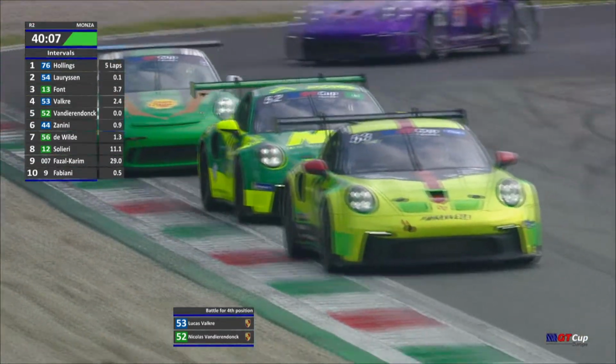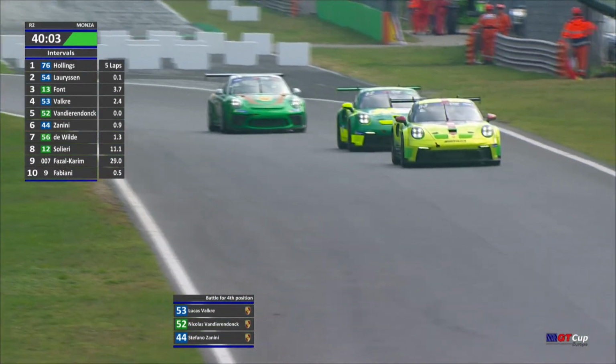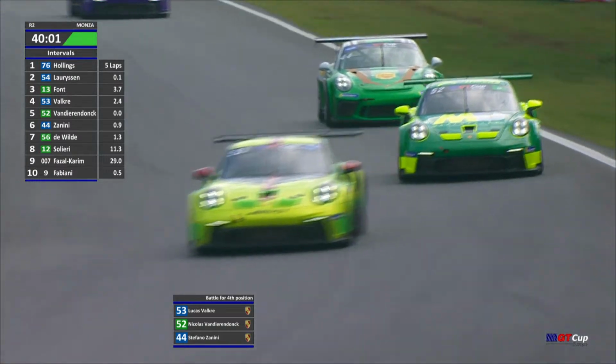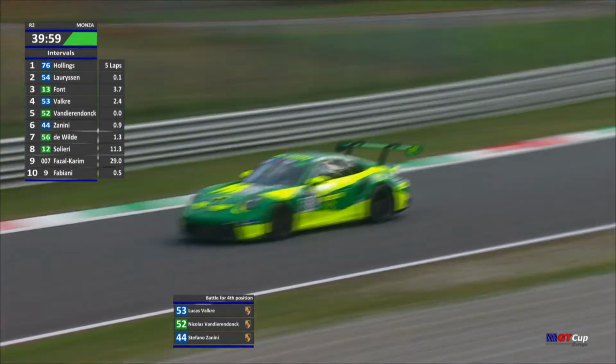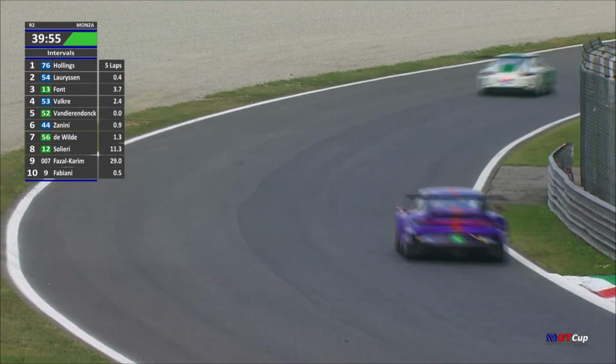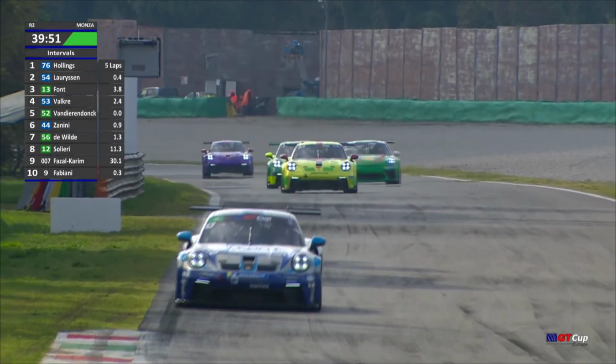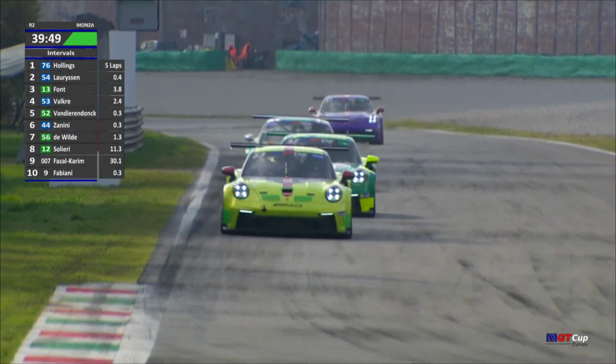And I'm sure Dirk Schuiten is there in the garage giving a little bit of a golf clap. Nice pass from Lucas Valkra, the Q1 Track Racing team cars. Stefano Zanini in the background for SP Racing, sharing that car with Eugenio Pisani. So nice racing here in the early stages of this race.